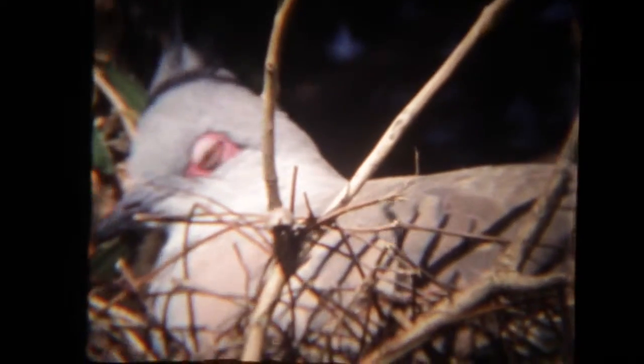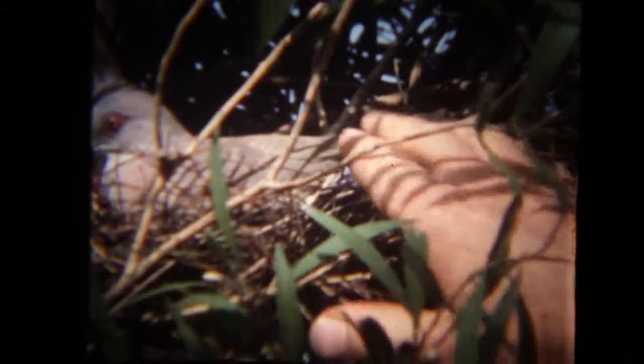Rather than leave the nest, Mother Top-Knot Pigeon displays courage and determination. She uses the rap-over-the-knuckles tactic.